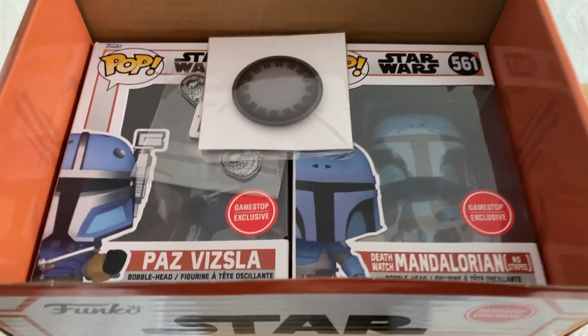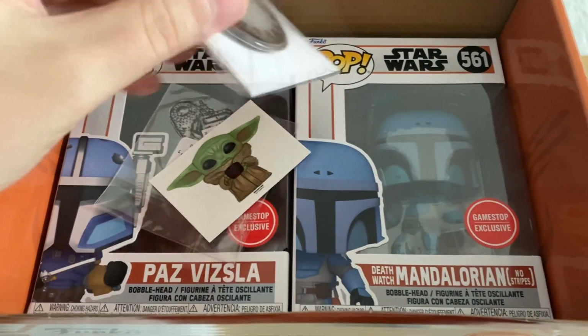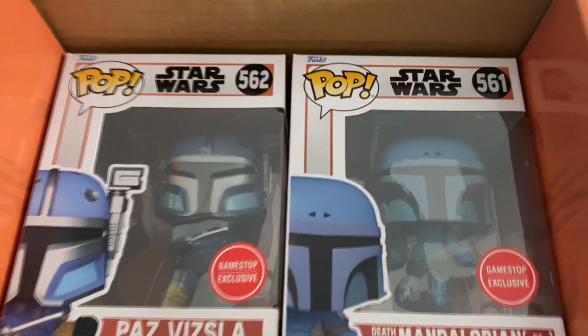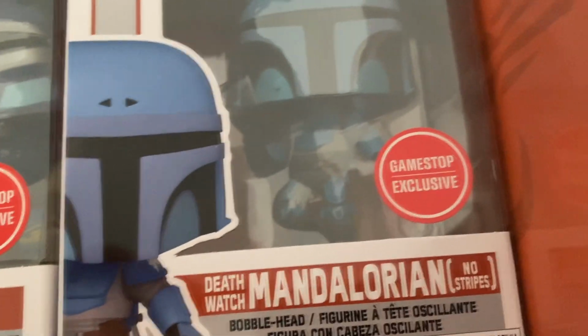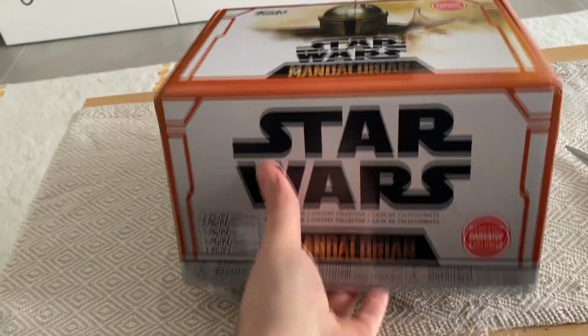And as you guys can see here, we got Paz Vizsla as well as the Death Watch Mandalorian with no stripes in this box, where we also had a badge, an emblem, a sticker of Grogu, a patch there of the Razor Crest, pardon me, as well. There's a quick look at Paz Vizsla as well as the Death Watch Mandalorian, but we're going to take closer looks at that in just a second. And then the second box.